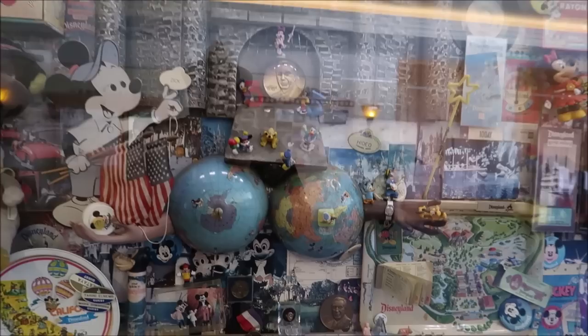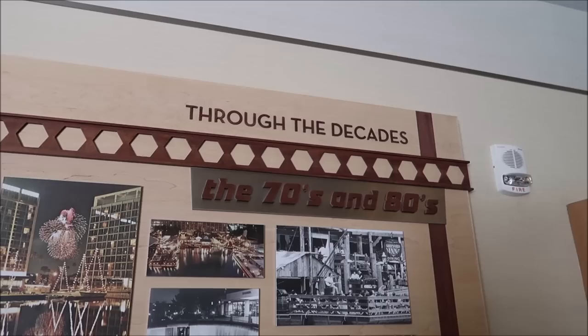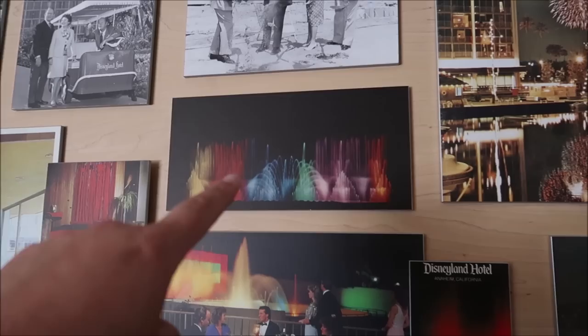And then right in the center here is a big Sleeping Beauty castle. They have these little murals set up through the decades showing the Disneyland Hotel. This is from the 70s and 80s. And just look at how beautiful it was then. I mean, I love the 70s and 80s era of Disney. And this is amazing. They had a nice little fountain out front that kind of looked like World of Color. Maybe that was the inspiration or the start of World of Color, who knows? And it's just so cool looking.